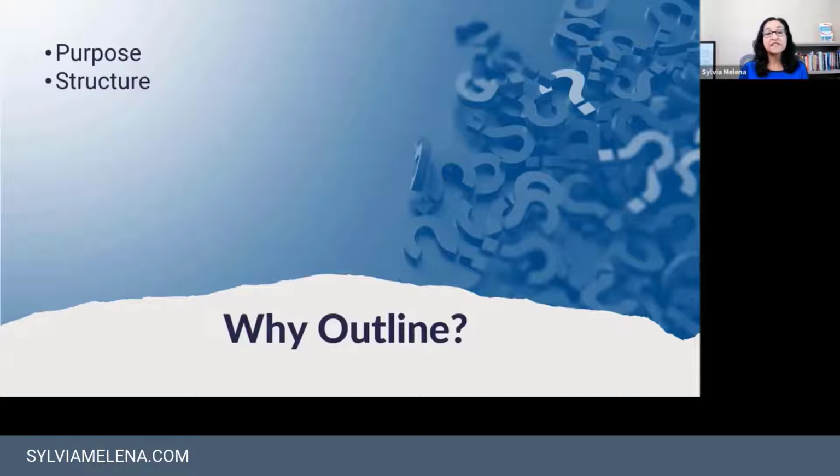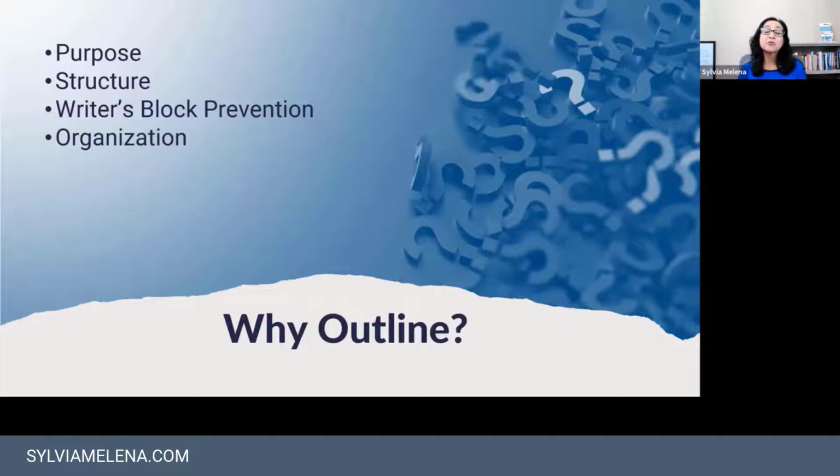And it gives it a logical progression, a flow, and then it also is good medicine for writer's block. The outline eliminates that because at the very least, it starts with a topic. Now we'll talk about how much to outline and how much to start with. It'll depend on you, but the outline is going to give you that beginning. You don't have that blank page. It also gives you organization. It keeps you on point and it keeps you writing faster.